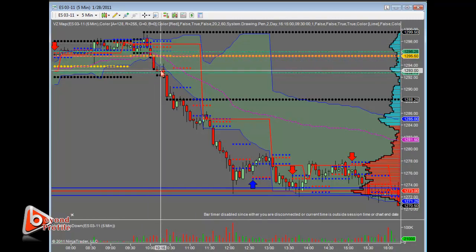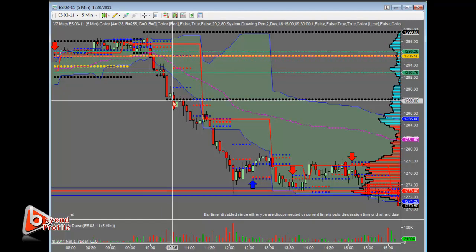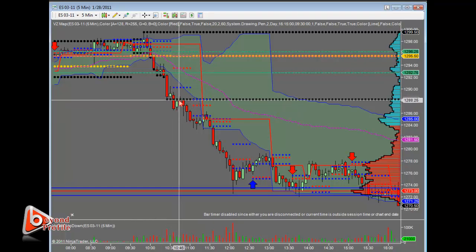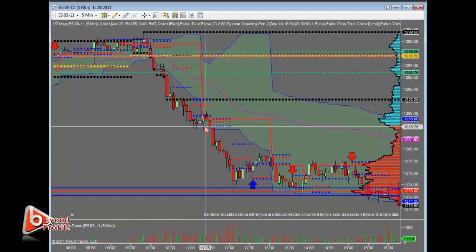5-minute B formation, continuation down. Here's our 1-hour low at 12.88 and a quarter. They tried to hold it responsively. They stepped in at that area, but they couldn't hold it. Here's the kiss off of the COP, and then down we went again for continuation down.